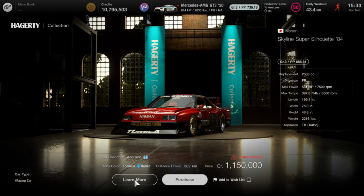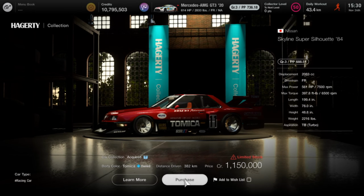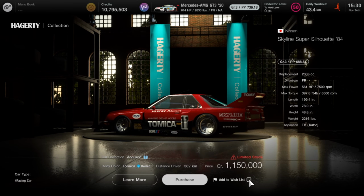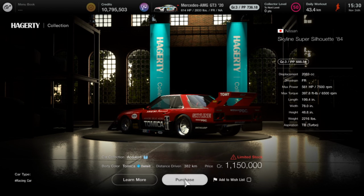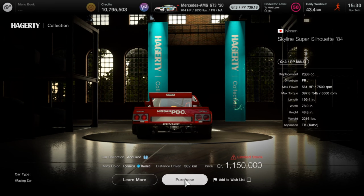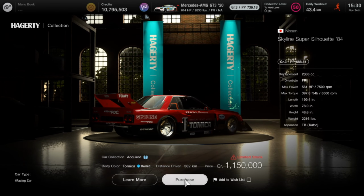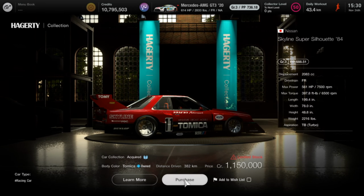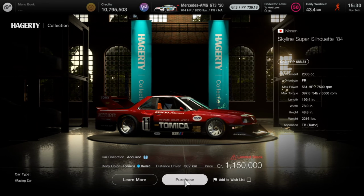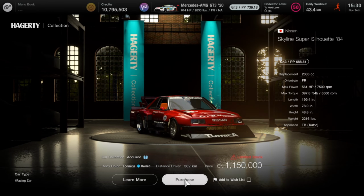The Skyline Super Silhouette here, you can buy right now. I bought this one last year. It costs 1,150,000, but I already have this car, so you can watch my previous video later by clicking the information banner.